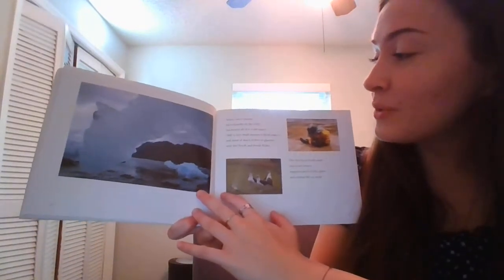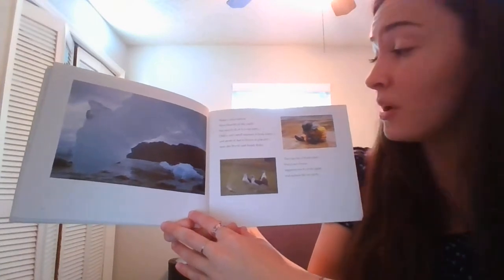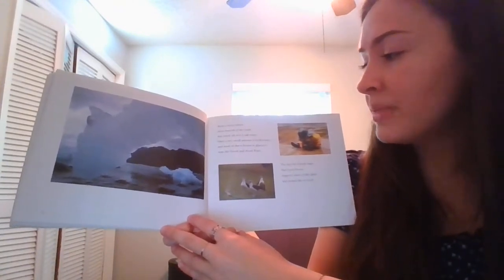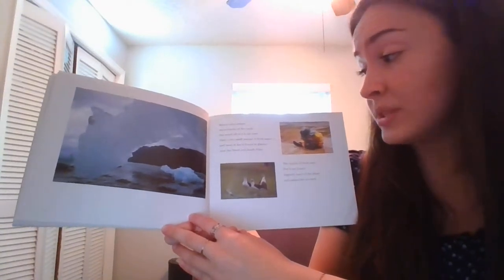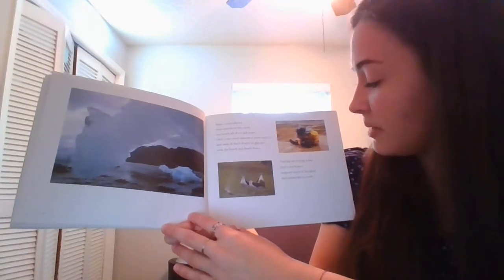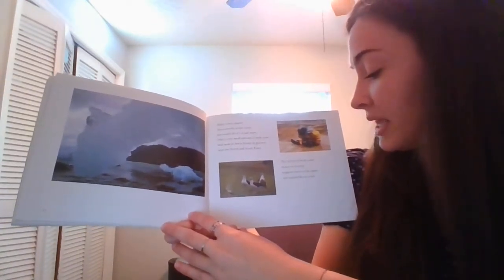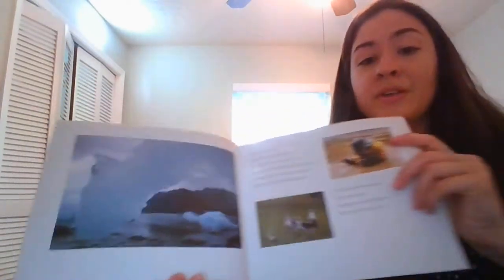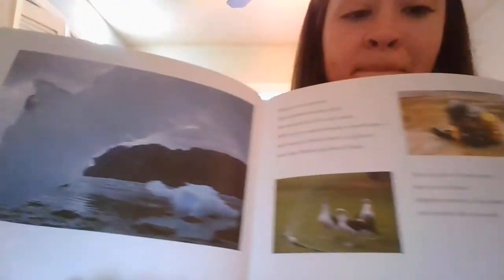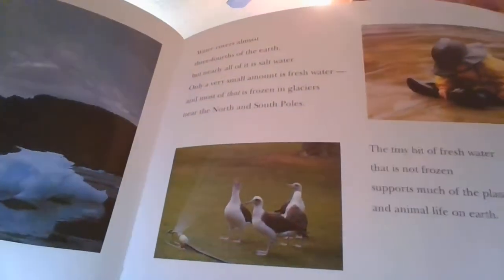Water covers almost 3/4 of the earth, but nearly all of it is salt water. Only a very small amount is fresh water, and most of that is frozen in glaciers near the North and South Pole. The tiny bit of fresh water that is not frozen supports much of the plant and animal life on Earth. So here we see a huge glacier. We have some wildlife in the water.